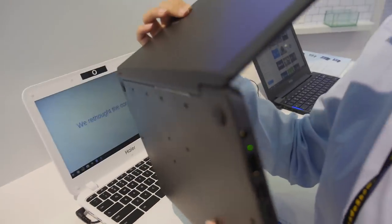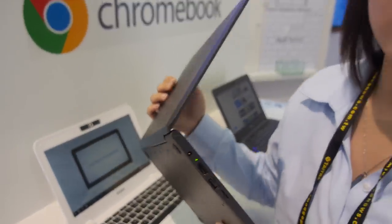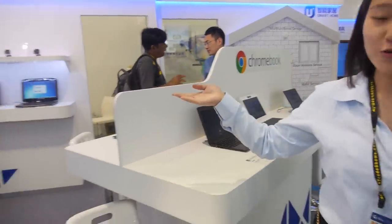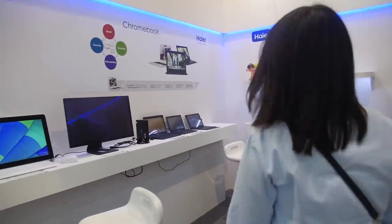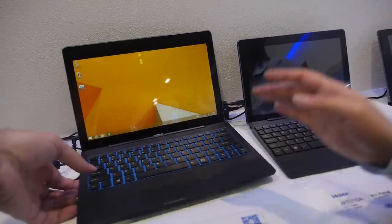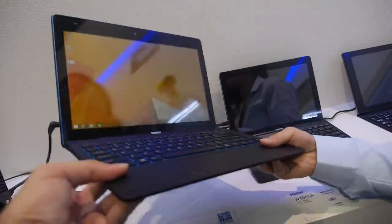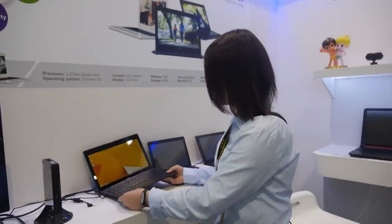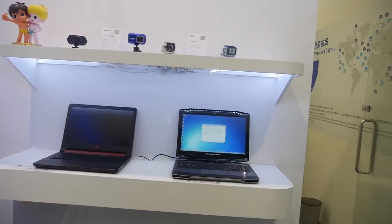So in Haier, you have made many laptops before? Of course. The company is doing many. Yes, we have the 2-in-1 tablet here. It's Windows inside. Windows. Yes. This is more expensive, not $149. A little bit more. Just the same, maybe. Maybe a little bit more.